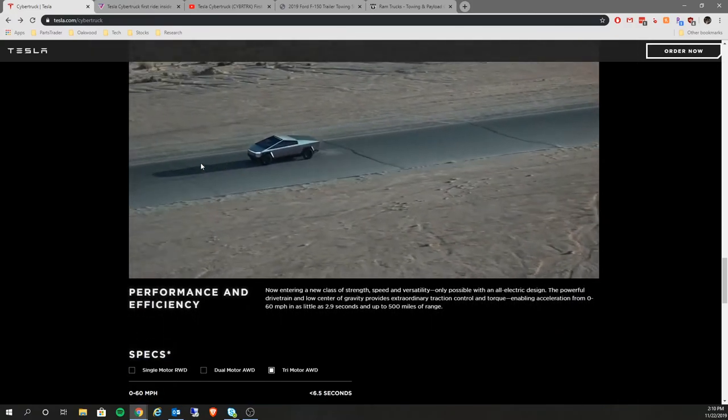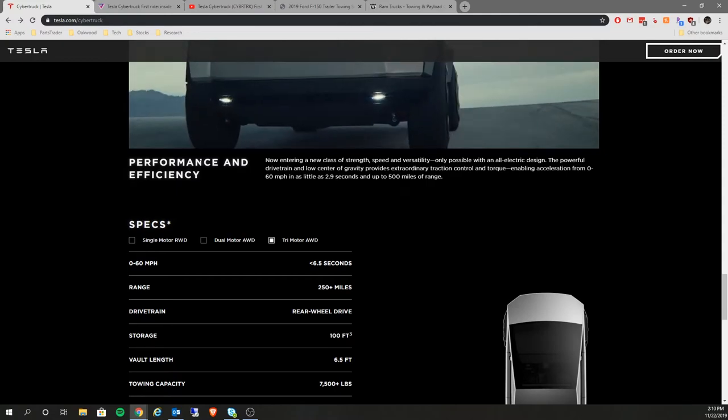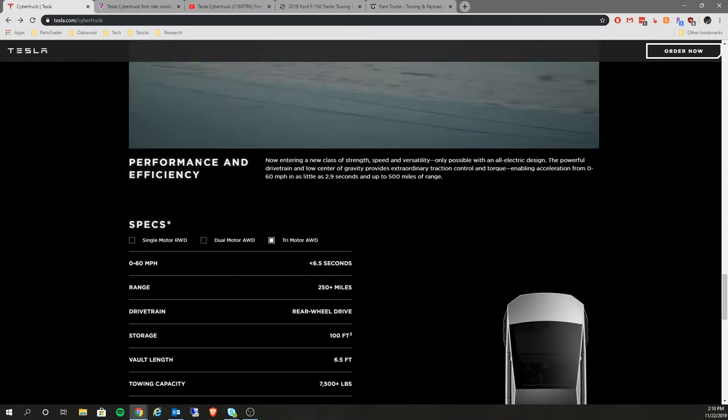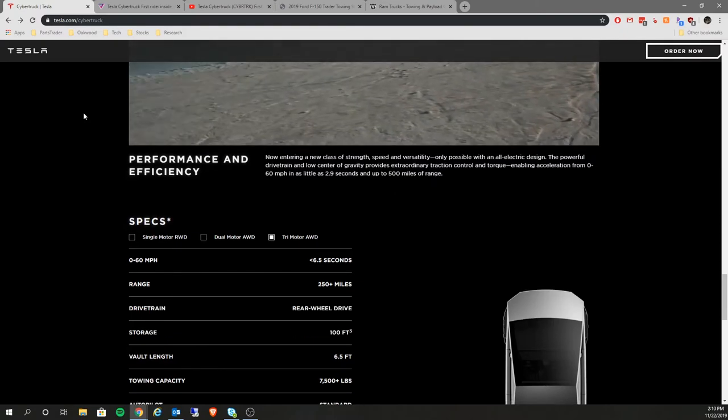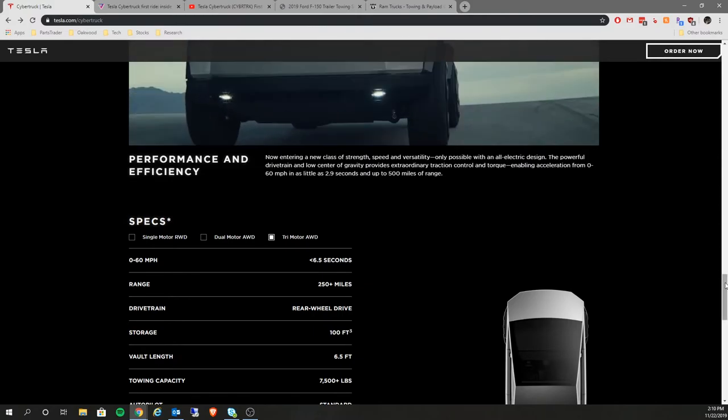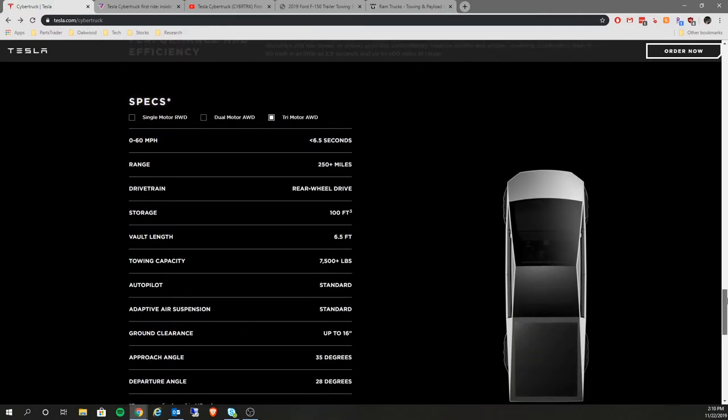This vehicle is not scheduled to come out for quite a long time. You can reserve one today, but they are anticipating late 2021 production. So I would assume that could potentially slip. And of course, we'll never really know. There is always a possibility that Tesla could see that they have a ton of competition and might move up that production date. But let's take a look at some of the specs.